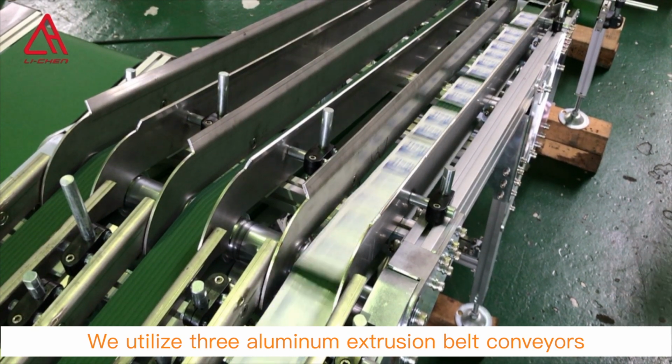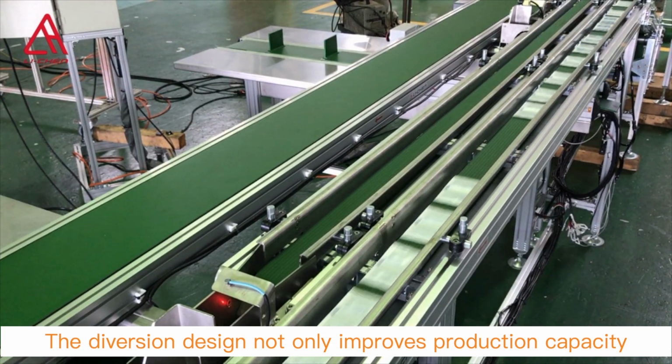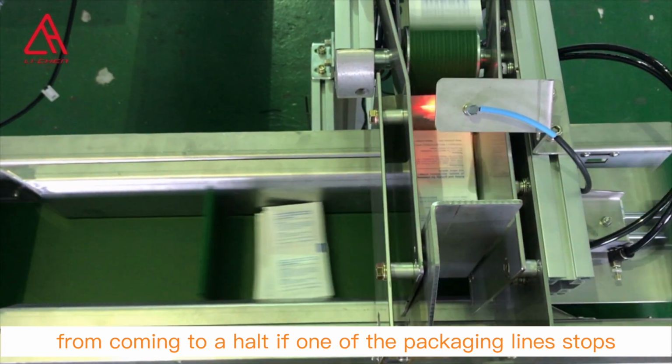We utilized 3 aluminum extrusion belt conveyors to achieve the diversion effect. The diversion design not only improves production capacity, but also prevents the entire production line from coming to a halt if one of the packaging lines stops.